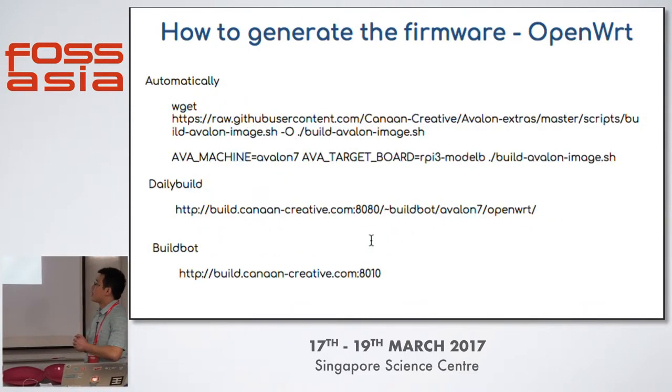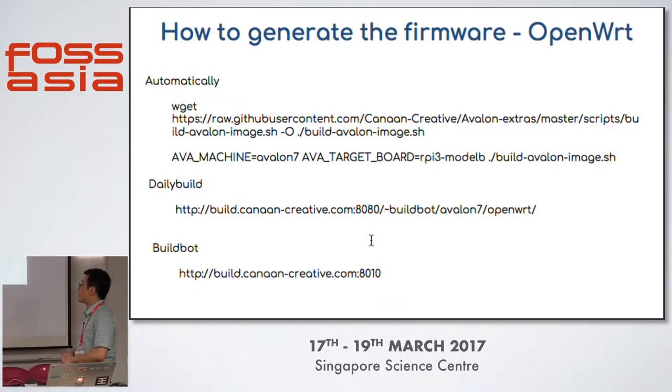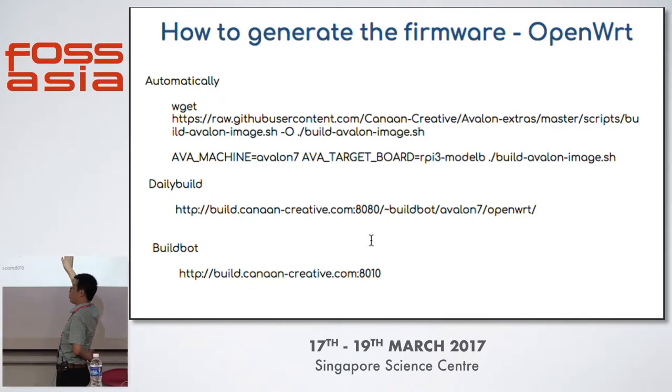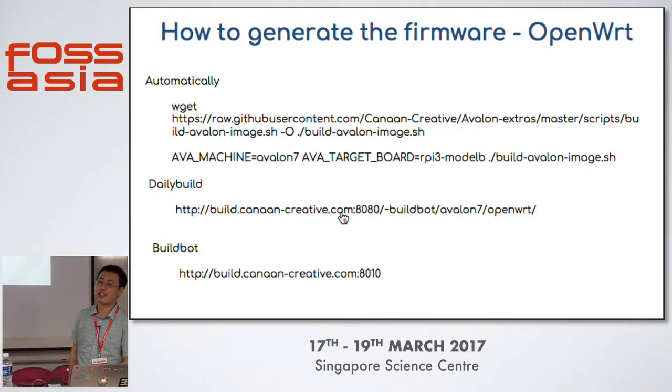We also added some automatic way to support the devices. We use the build script to support a lot of hardware. So just use these tools and build for the device. And if someone does not know how, just use a daily build. And we also have a build board. Does everyone use Buildbot? It's OpenWrt's CI system. Let's see here, I will show.